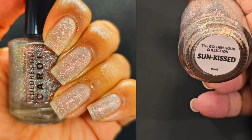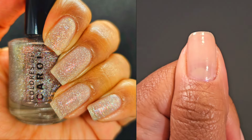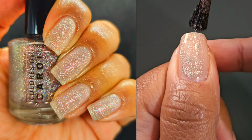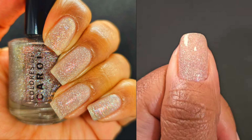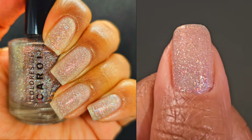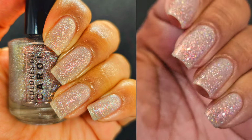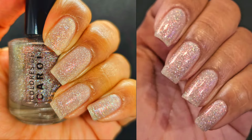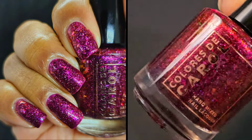And then here we are with my favorite of the bunch, Sunkissed, and I feel like there is no surprise that I would find Sunkissed my favorite, given that you get the pink, orange, and gold with the exact same formula. So I don't think there's any surprise that between polishes that show up really strongly blue, gold, or green, that I would pick the pink one.